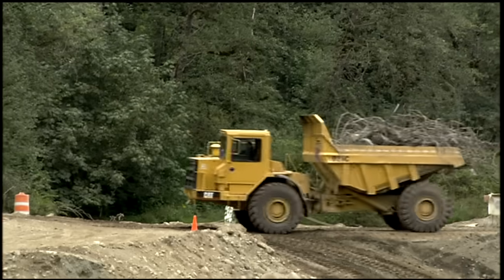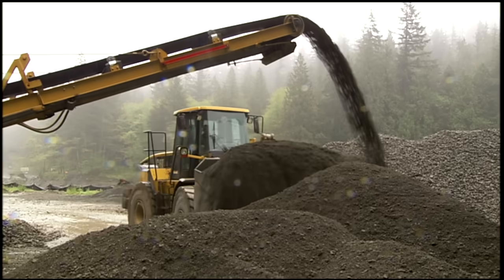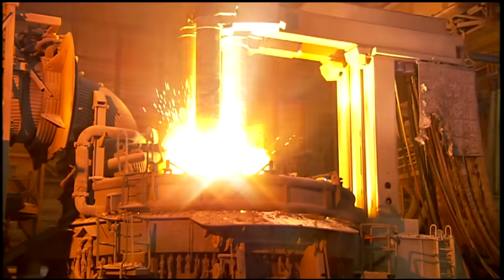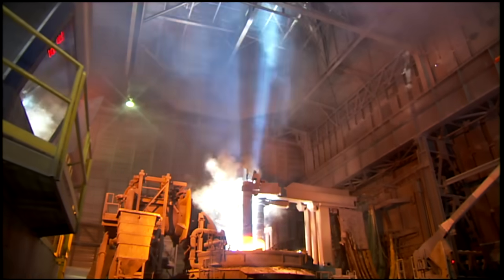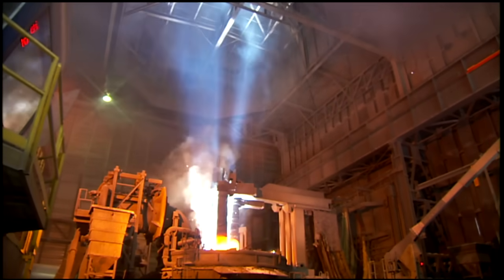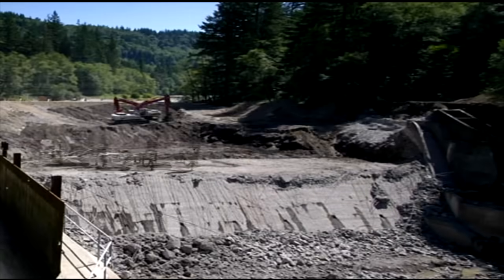The debris is destined for reuse. A crusher turns concrete to road fill. Metal scrap lands in an electric arc furnace. 70 million watts of energy make it new again. And day by day, the dam grows smaller.